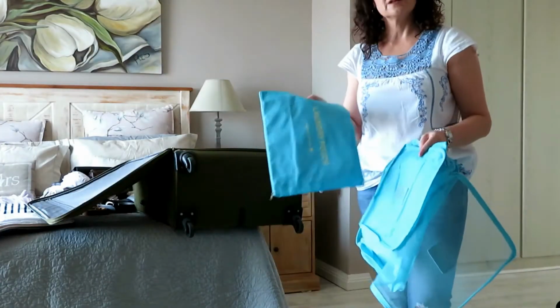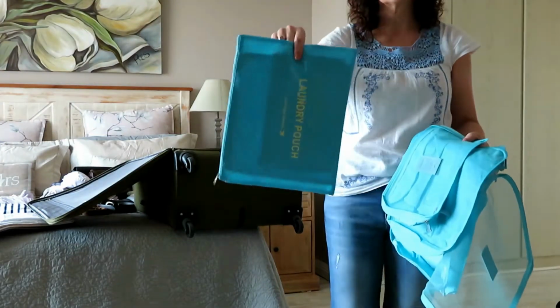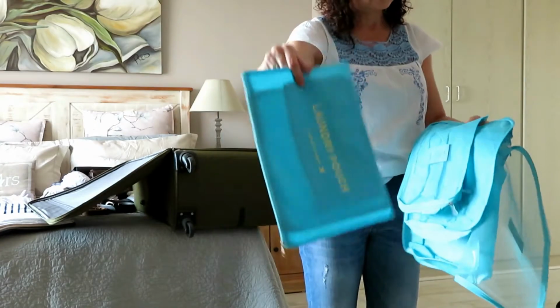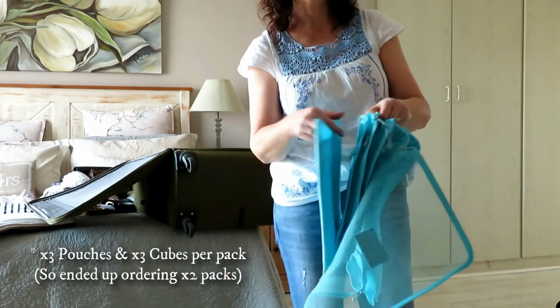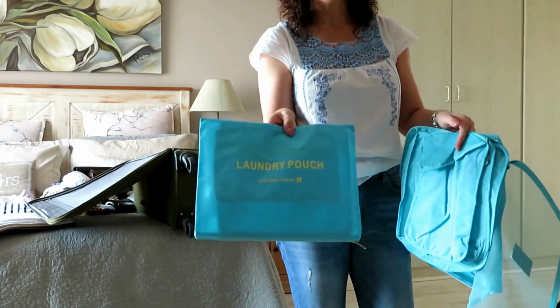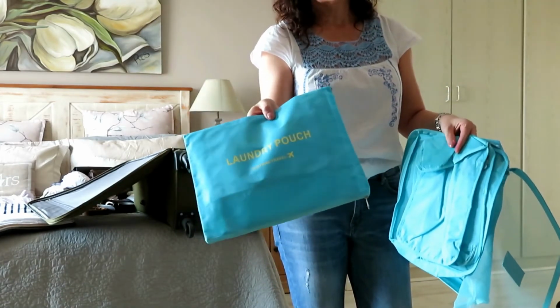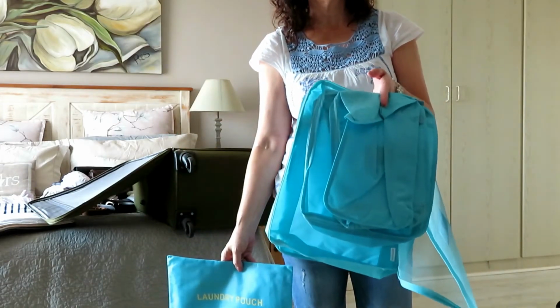I did order these cubes thinking I'm going to get 6 cubes, but I've gotten 6 of these pouches and then 3 of the actual cubes. So I ended up doing another order because this is great to put your laundry in or to put underwear in, but I'm going to use the pouches to actually fold the clothes and pack them in here.